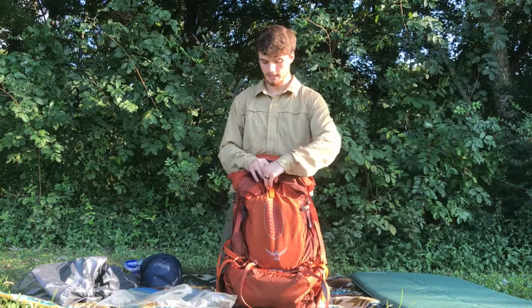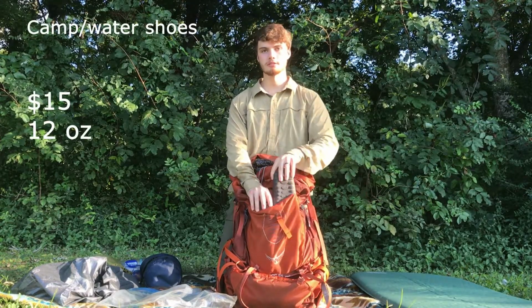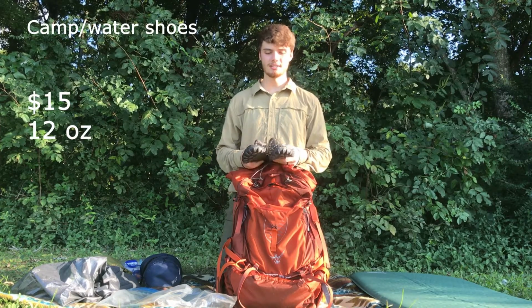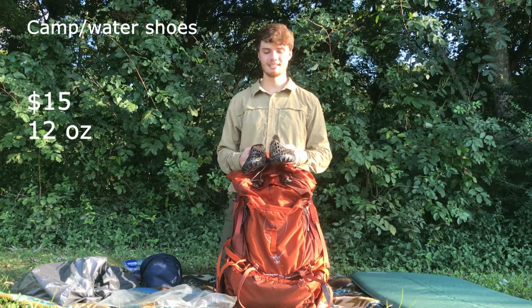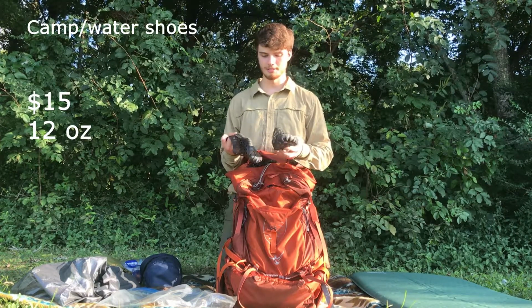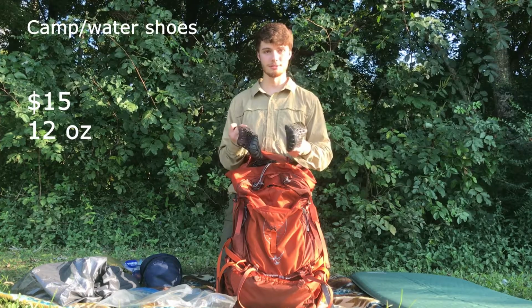Next I have my camp shoes. For a while I was just using flip-flops, but whenever you're doing river and stream crossings, you don't really have enough foot support and it's kind of dangerous. So I got these on Amazon. I'm not sure what they're called, but they're basically Crocs that are a little bit lighter weight.